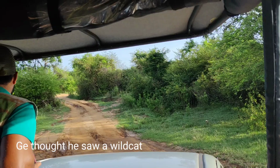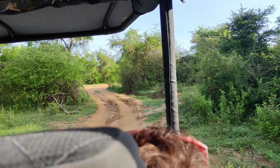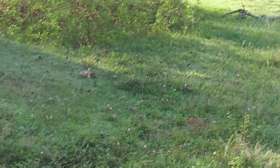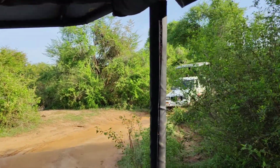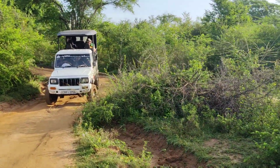It was running across the road up there. Yeah, that's what he thinks. But it was up there, in the sun part. Oh, deer skull. Yeah, so it was like up here. I saw it run across the road, this way, to the right.